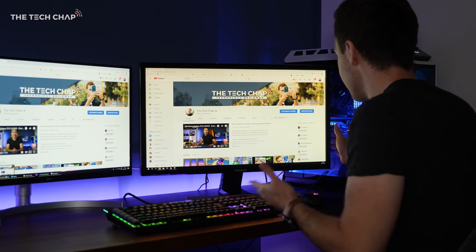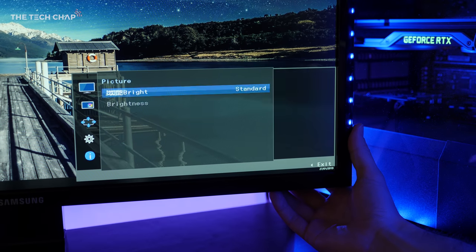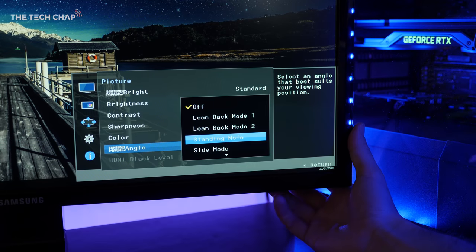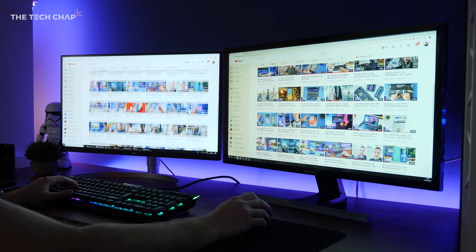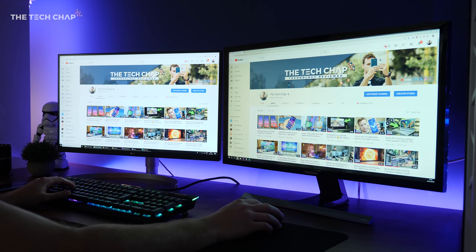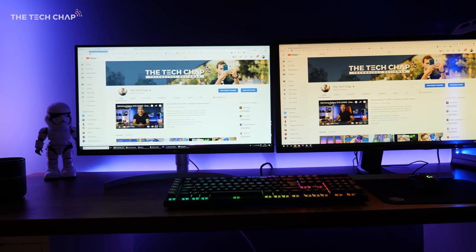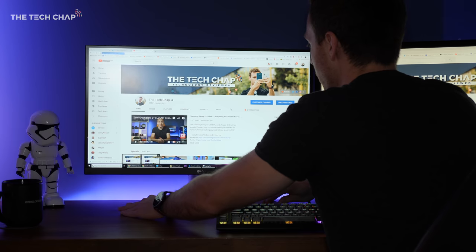In fact, the funny thing is, on this particular monitor, Samsung also have added in a menu feature called Samsung Magic Angle, which is sort of to compensate for the TN issues with lean back mode, but it really isn't ideal unless you are sitting straight in front of it. But even then, as I've got the two monitors here, the Samsung TN's looking a little red, it's not quite as color accurate.